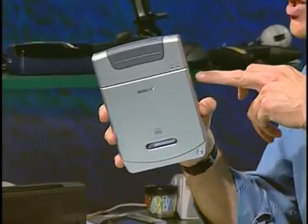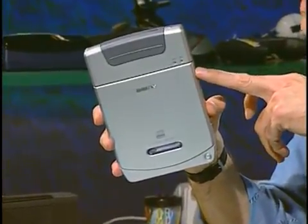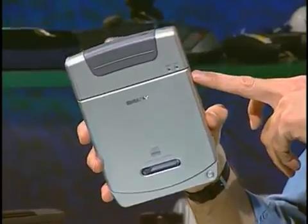I used to travel with a small portable CD player. Nice to have some music with you on the road, especially if you don't have time to rip your CDs and organize your MP3 player. But that's all it did, play music. Now I have discovered this little gem from Sony called the Digital Relay. It's about the same size as my old CD player. It weighs less than a pound, but this is more than a CD player.